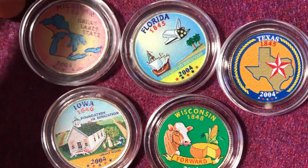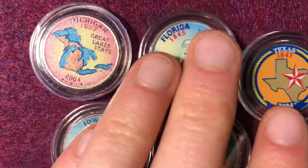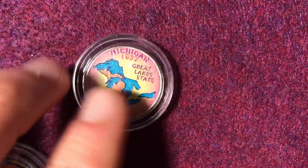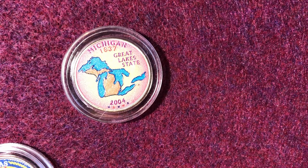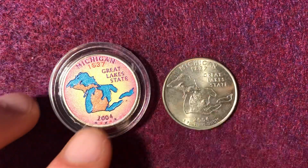If you do decide to purchase these quarters, you're not going to be able to sell them for a profit. They'll just be something you can hang on to and talk about and look at and kind of have as a cool, fun piece as part of your collection.